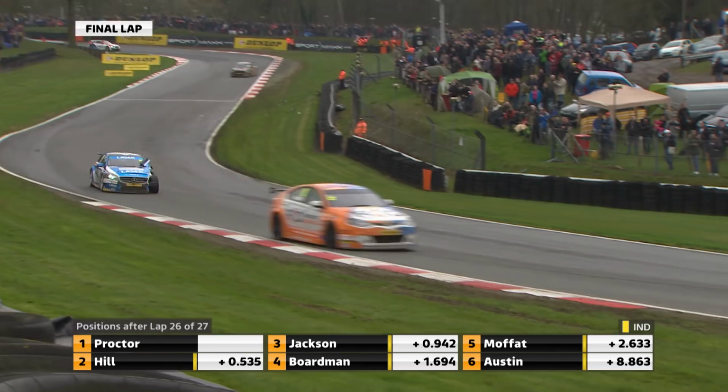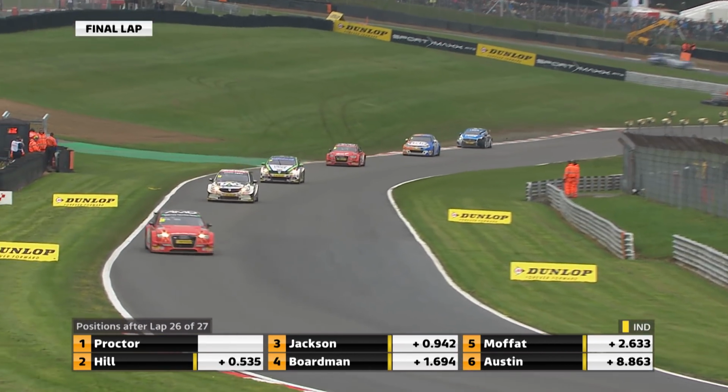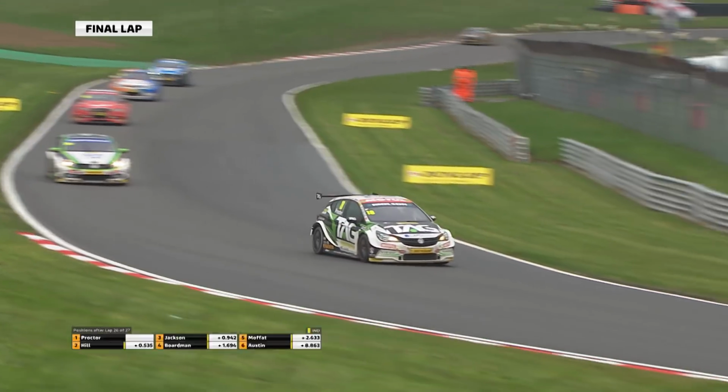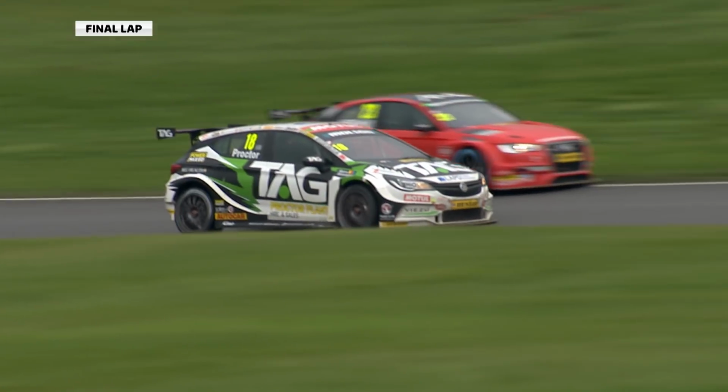So the gaps, amazingly, on this last lap between that leading gaggle have just opened up a little bit, and it's Senna Proctor leading the way, Jake Hill second, Ollie Jackson third. And a very, very random podium compared to what you might have expected.